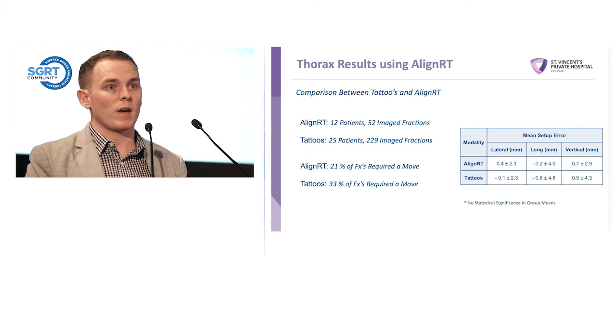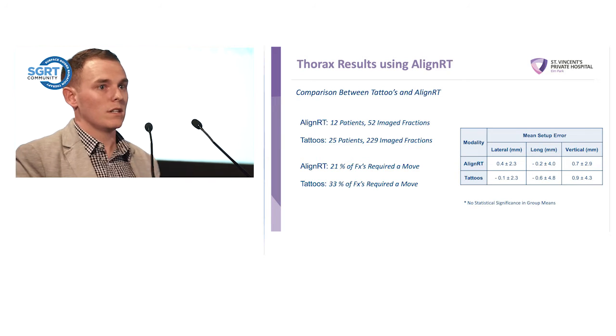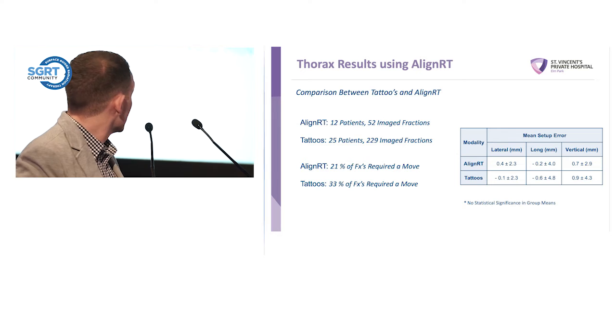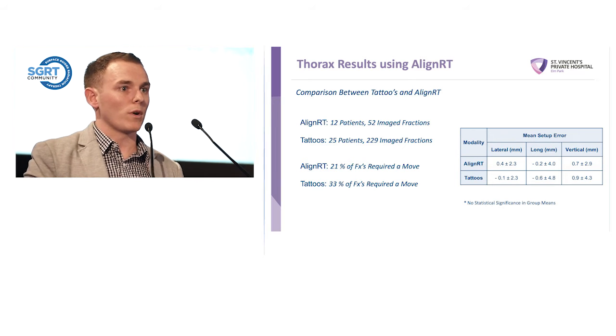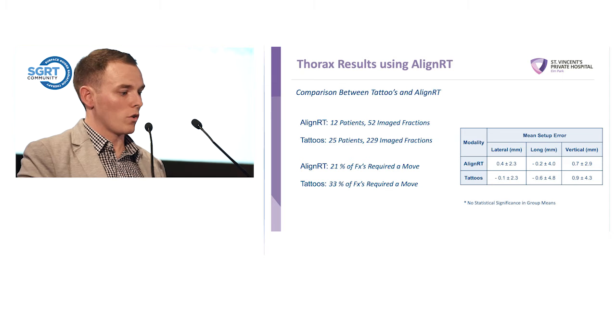You can see from the table there that in all but one direction, the mean setup error was less for Align RT. In the longitudinal, in the lateral direction, currently we're looking into why the results might have shown that. As we have only had the system 3 months, it could be down to the ROI, or just lack of experience at the minute, but we're hoping to get more numbers up so we can further look into that study.